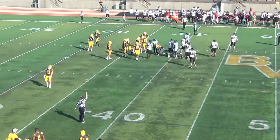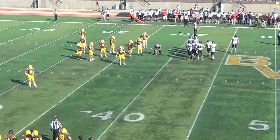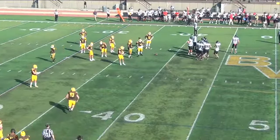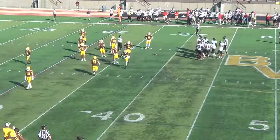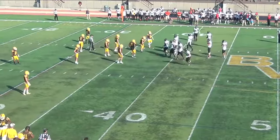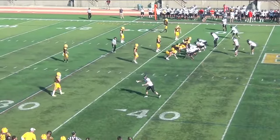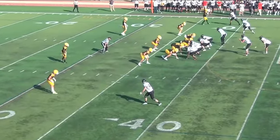Yeah, Muskingum's doing a good job to play a relatively mistake-free second half. The penalties haven't been as crushing as they were in the first half. They're keeping possession of the ball. And if you're the Jackets, you just keep getting worn down. You see them cycling in those defensive tackles, trying to get fresh bodies out there. But with Muskingum hurrying to the line, sometimes it's not possible.